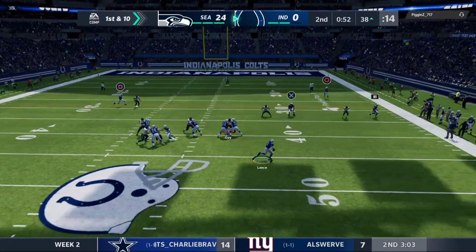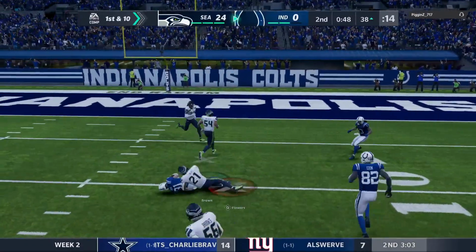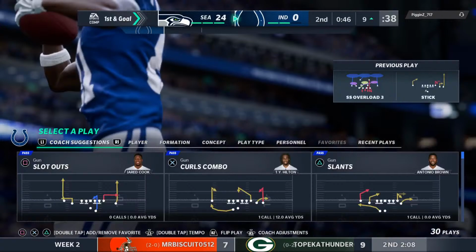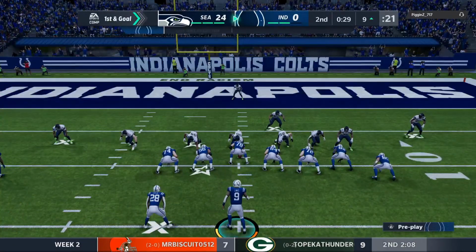Now on first down, he'll drop to throw it. Eluding the pressure right. This will be caught once again by Brown. And they move this all the way down to the 9. That one nearly 30 yards, 29 officially.